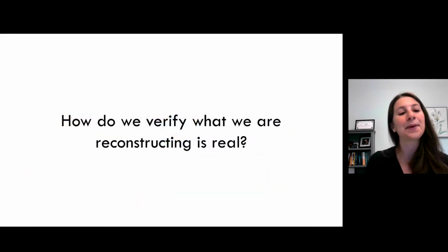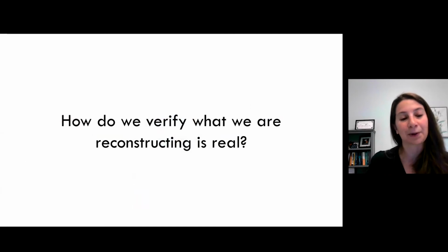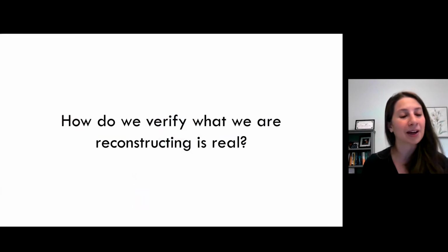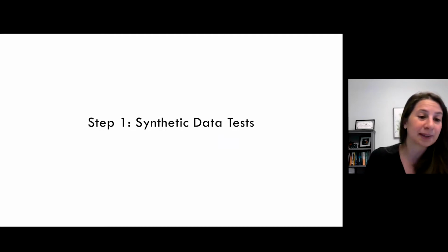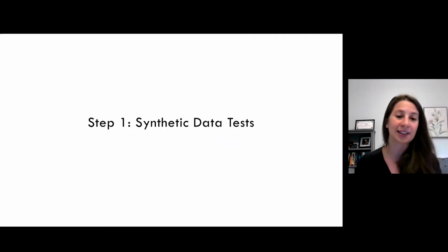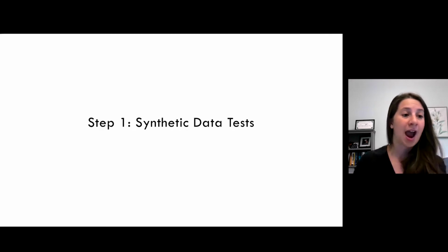And that meant a big question we faced in dealing with the black hole data was not just how do you make a reconstruction, but also how do we verify what we're reconstructing with our imaging algorithms is real. And we tackled this through a multi-step process. The first step actually began years before we had even collected data of the black hole. And that was to run synthetic data tests.